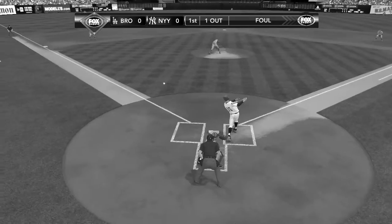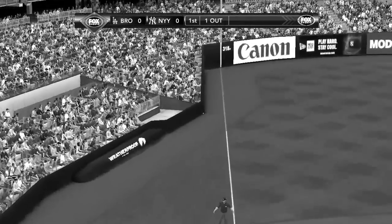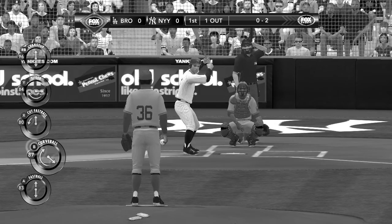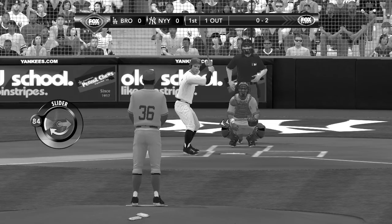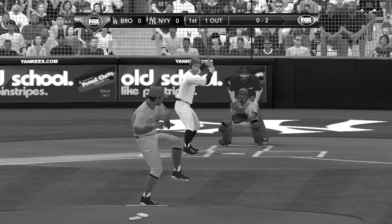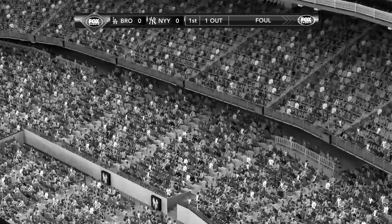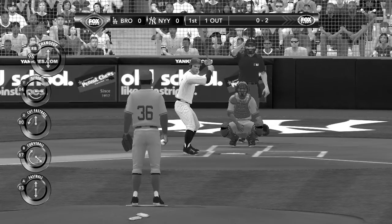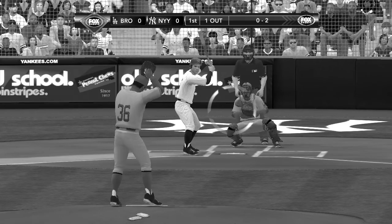Pitch on the way. Lined, foul towards third. That's a foul ball. Well, the pitcher did exactly what he wanted to do on that 0-2 count. He wanted him to swing the bat, and he did, but he just fouled it off. Great piece of hitting.